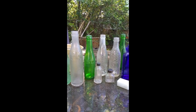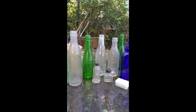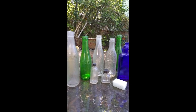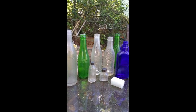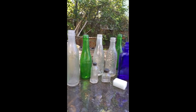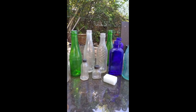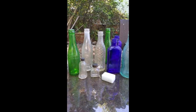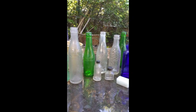So during the 40s or 30s, that's what they did. And the bottles and stuff that survived either were thrown there before the incinerator was in use, or they just didn't burn, or were left on the top. So it's a mystery. But let's get beyond all that and talk about the bottles themselves.